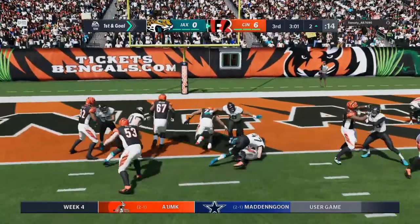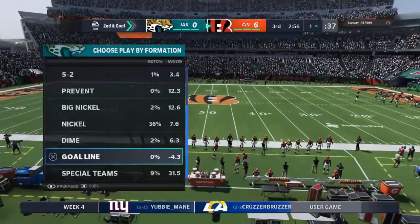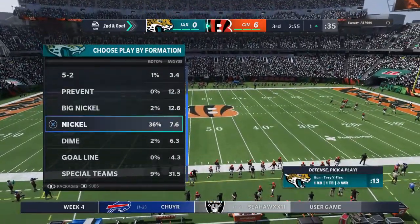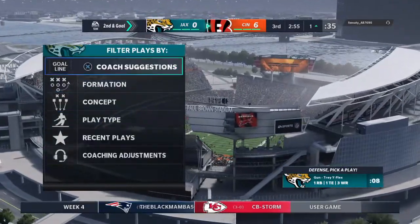Mixon trying to punch it in. And just a short gain that time as they're able to get him down. Only a yard on the pickup there. Second and goal. It's a good first step there defensively, but they're still knocking on the doorstep, so maybe another run here? I think so.